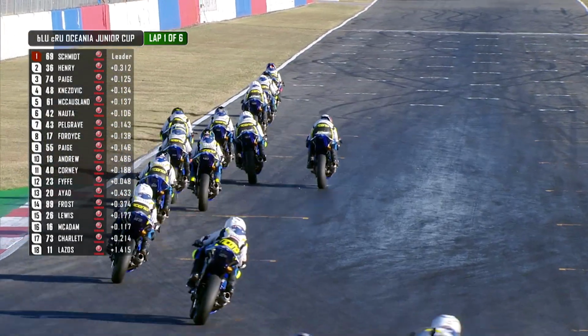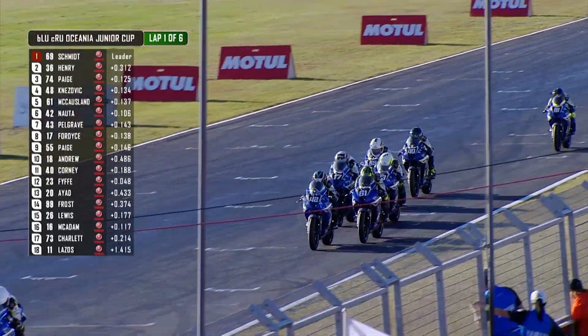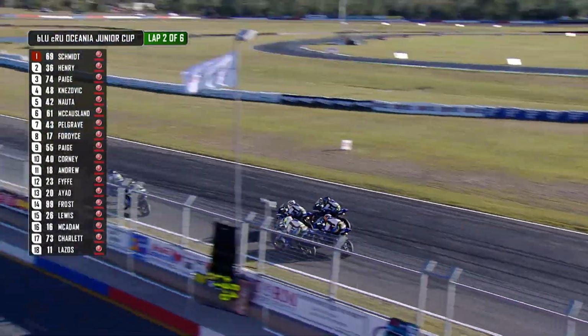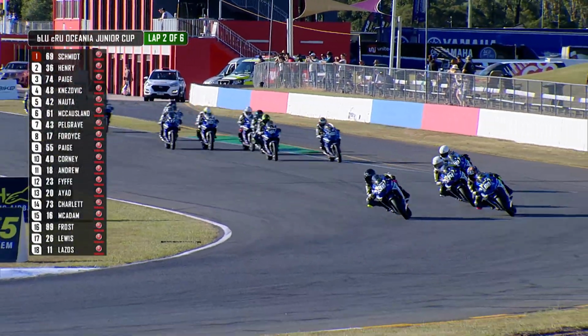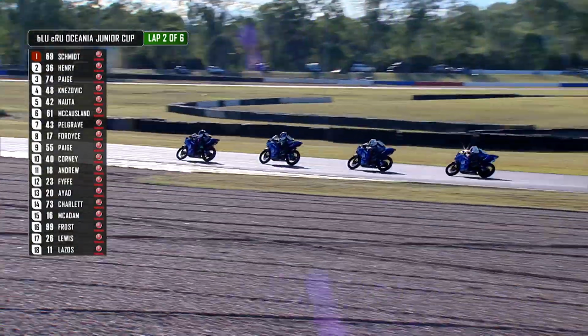So they make their way out to complete this first lap. Bodie Page is back to 3rd place. Valentino Nesvik in 4th. Rolly Norton's in there as well, along with John Pelgrave. All of the riders that were in that lead group in the previous race today, as Henry goes into the lead now on bike number 36.